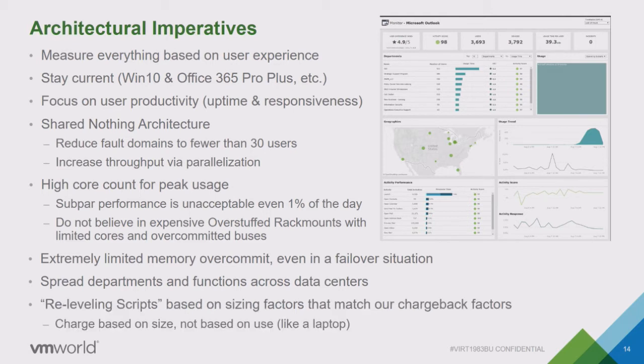And then we run releveling scripts across our environment based on our sizing factors that allow us to charge back based on the amount of resource you're getting out of this cloud of servers. Every user is paying for the size that they are given. A lot of times people want to charge based on usage, but we view that what we're competing against is laptops. And if you buy a laptop, you don't go back to your IT department and say, well, I didn't use it last week, I don't want to pay for it, right? The VDI is essentially your desktop, you're paying for it, therefore you pay based on your size.